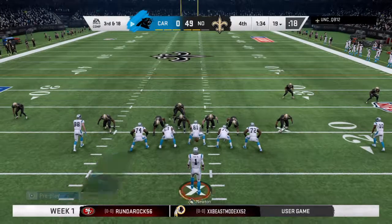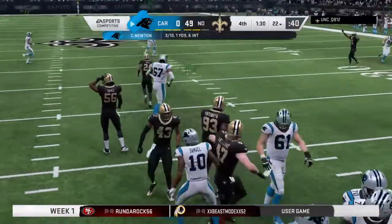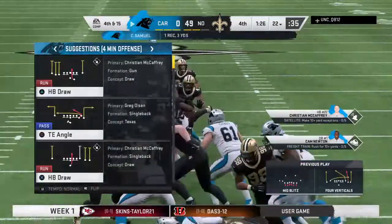Carolina facing 3rd and long. Out of the gun, Newton. Open man is Samuel, complete. They stop him for only 3 that time, and that'll bring up 4th down.